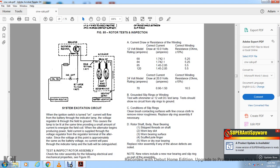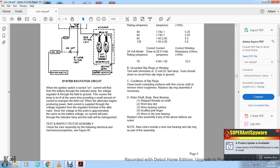Alright, let's read the left side. When the ignition is turned on, current flows from the battery through the indicator lamp and the field to ground, causing the lamp to be lit while at the same time providing a small amount of field current. When the engine starts and the alternator produces power, field current is supplied through the voltage regulator terminal. Alternator voltage rises to approximately the same as the battery voltage. No current may pass through the indicator lamp, and the bulb will extinguish.